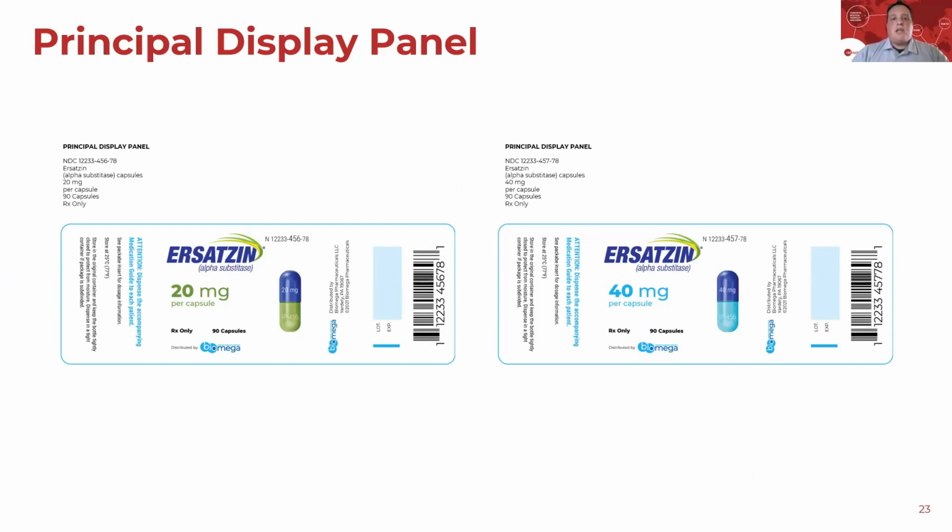These images should be standalone JPEG files, which are inserted into the SPL itself. They can usually be found after the content of labeling and before the drug listing data element section. So you can see here from the example above that this is a bottle label, and they are for two strengths, 20 milligrams and 40 milligrams.